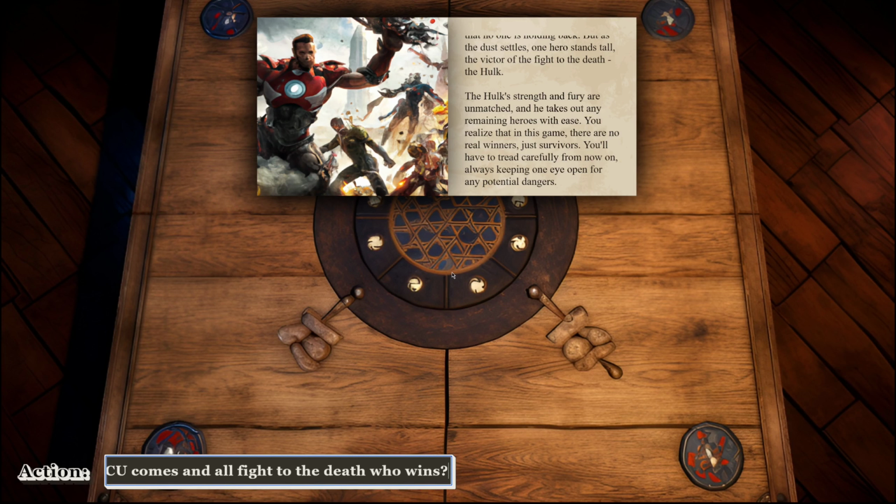But as the dust settles, one hero stands tall, the victor of the fight to the death, the Hulk. The Hulk's strength and fury are unmatched, and he takes out any remaining heroes with ease. You realize that in this game, there are no real winners, just survivors. You'll have to tread carefully from now on, always keeping one eye open for any potential dangers.